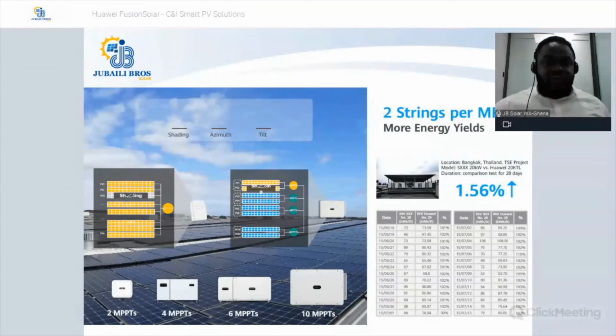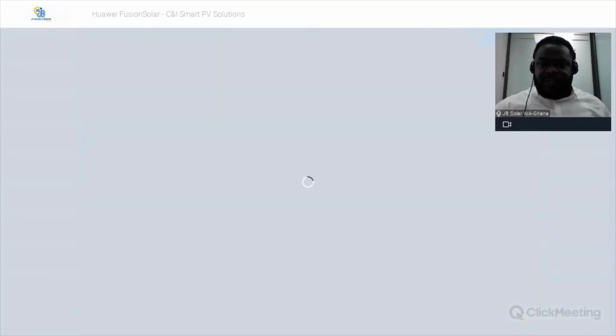Exhibition to R&D to identify how this feature enhances more energy use, okay. In Thailand, the project that has been done and compared between the Huawei vendor and another vendor, in just over a few days, you can see that there is about 1.6% increment in energy yield, only due to the double strings per MPPT. And this is a feature that is enhanced that Huawei offers. Again, this is not premium, this is basic. You don't pay extra for it.